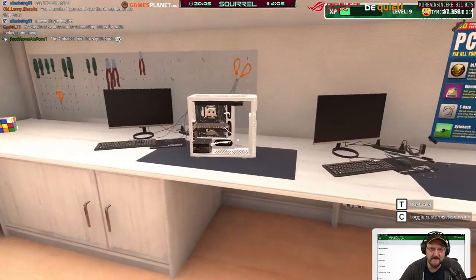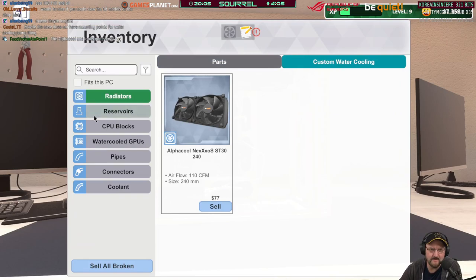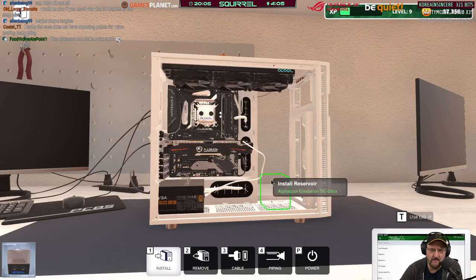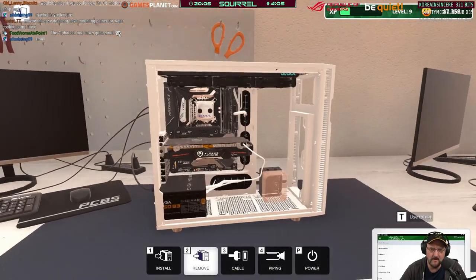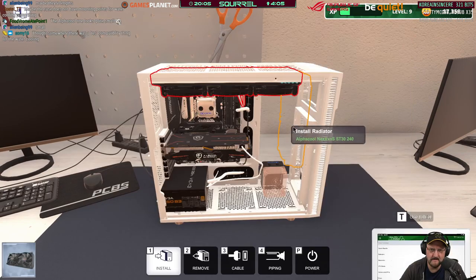Paid $100 for same day delivery. Custom water cooling. Aha, these fit. That one does and that one does. But they don't. That one can go here. And that one can go there as well. So there you go. That works. Which means, is it possible that that rad would have gone back there now? The answer is no.